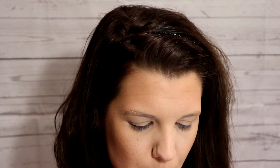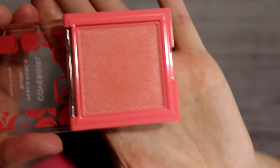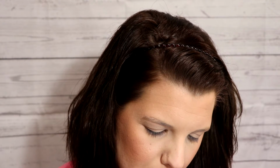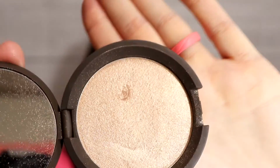Okay, for blush, I'm going in with the Covergirl Peach Punch Blush, peach scented. This is also from my haul video, and I swatched it for y'all. Oh, it looks so pretty. Wow. Okay, for a highlight, this is not new, but it's the Becca Cosmetics Shimmering Skin Perfector in Opal, and I love this stuff. It's so pretty. It looks like I dug my fingernail in it or something.